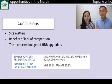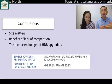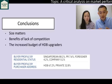And point number 3, which leads on from my previous slide, is the increased budget of HDB upgraders.